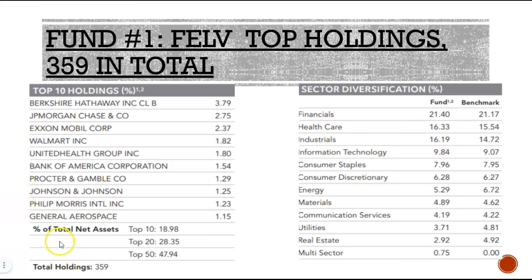Now, I love this little breakout. You don't always see this, but your top 10 make up about 19%. Top 20, about 28%, and your top 50 of those 359 make up about 48%, or 47.94.